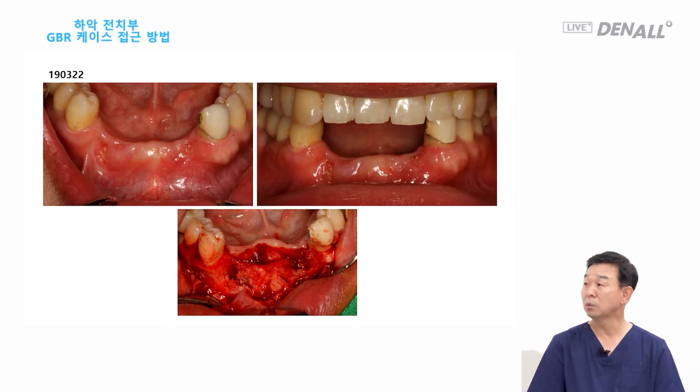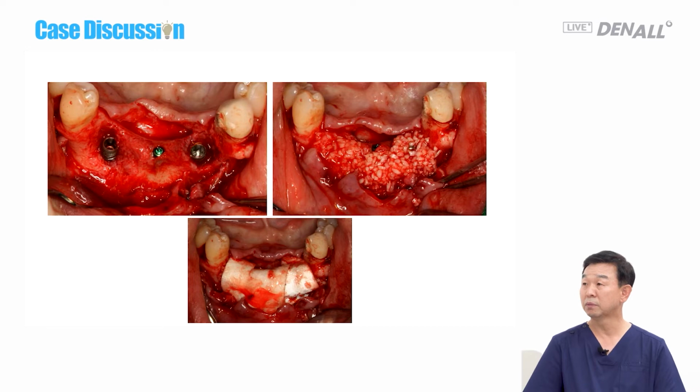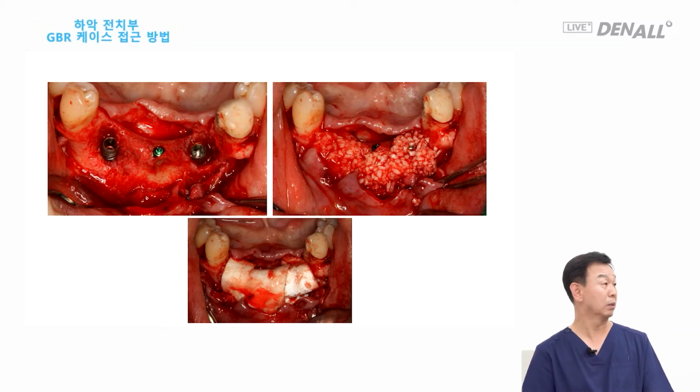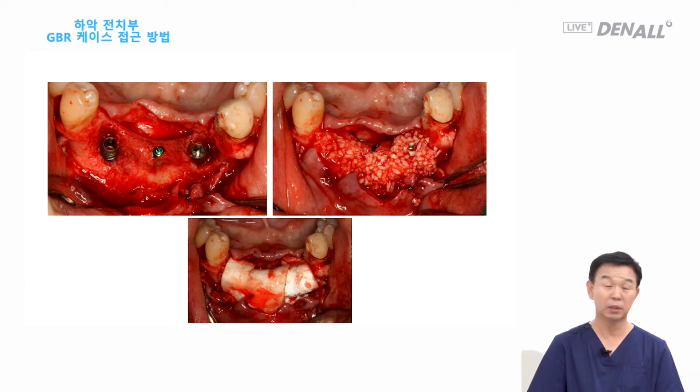After about 3 months, if you dissect the soft tissue, the bone is not completely formed. Partially, the bone is formed. Still, you can place the implants there. After placing the implants, additional bone graft is made, especially in the lower anterior for the four anteriors. GBR is difficult, especially at number 3 or 4. The bone width is maintained in many cases. Then diameter 3.0, 3.3, or even 4.0 implants can be placed with the GBR.